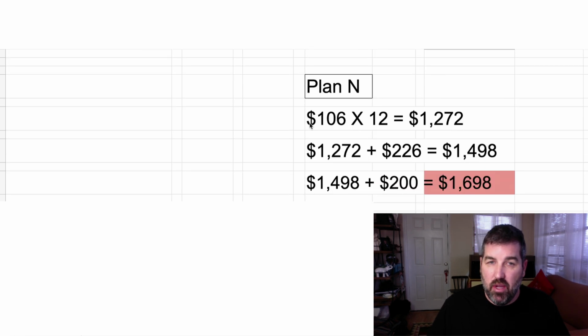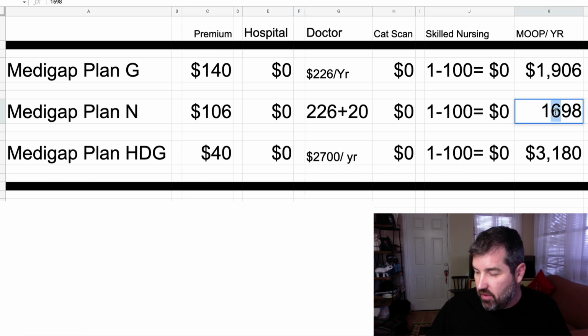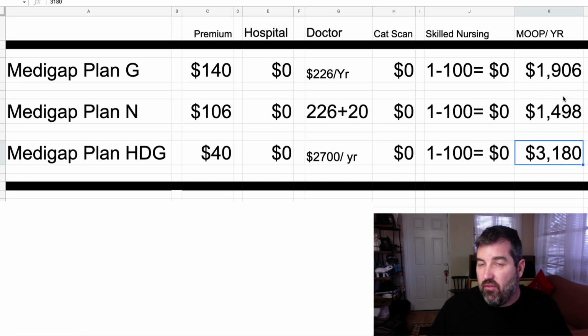So the key differences are here. With Plan N, the premium, if you pay $106 times 12, that will be $1,272. Now let's say you go to the doctor a couple times, you're going to pay that deductible. That's $1,272 plus $226 for the deductible. That's $1,498. Now look at the difference here. That's after you pay the deductible. You're about $400 less than a G plan.